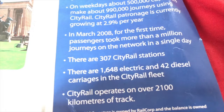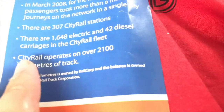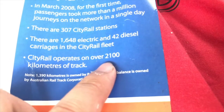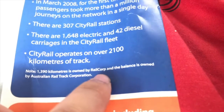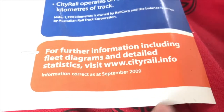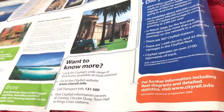There are 1,648 electric and 42 diesel carriages in the CityRail fleet. CityRail operates on over 2,100 kilometers of track. Note, 1,390 kilometers is owned by RailCorp and the balance is owned by Australian Rail Track Corporation. For further information, including fleet diagrams and detailed statistics, visit www.cityrail.info. Information is correct as of December 2009. So anyways, this is CityRail's wide range of brochures.